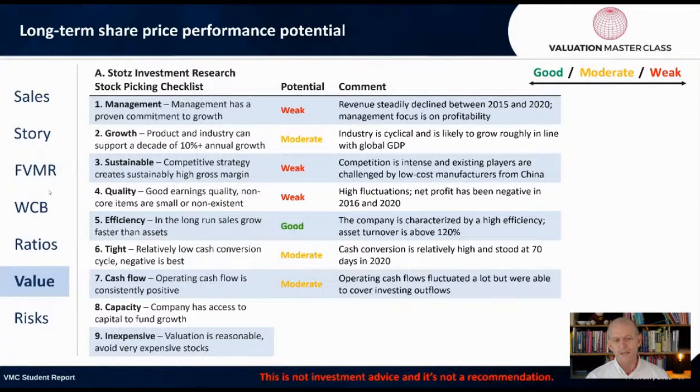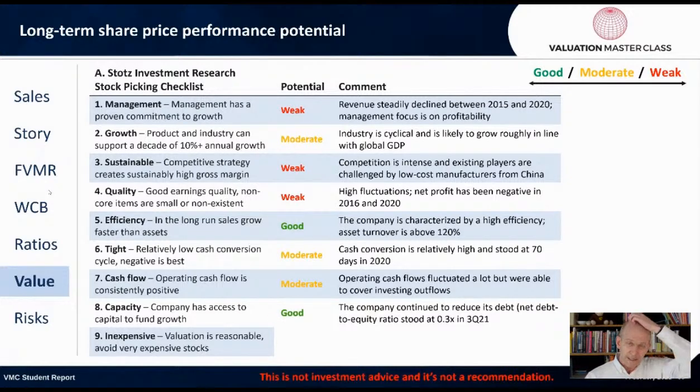And cash flow, operating cash flow is consistently positive. This is number 7. Moderate. Operating cash flows have fluctuated a lot, but have been able to cover investing outflows. Number 8, capacity. The company has access to capital to fund growth. Here, I would say good. The company continued to reduce its debt. Net debt to equity is down to about 0.3. So very, very low.